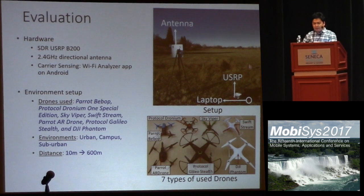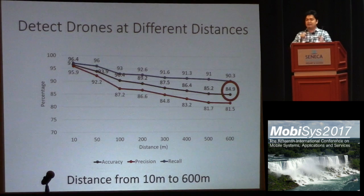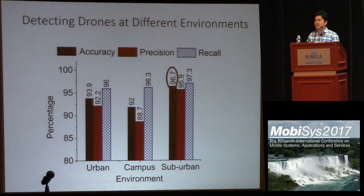And here's the result. For the 50 meter distance, we can detect the presence of 7 different types of drone with an accuracy of up to 93.9%. And when we vary the distance from 10 meters to 600 meters, we can still obtain an accuracy of 84.9%. We tested it with 3 different environments. We can obtain up to 96.7% accuracy in the suburban environment.